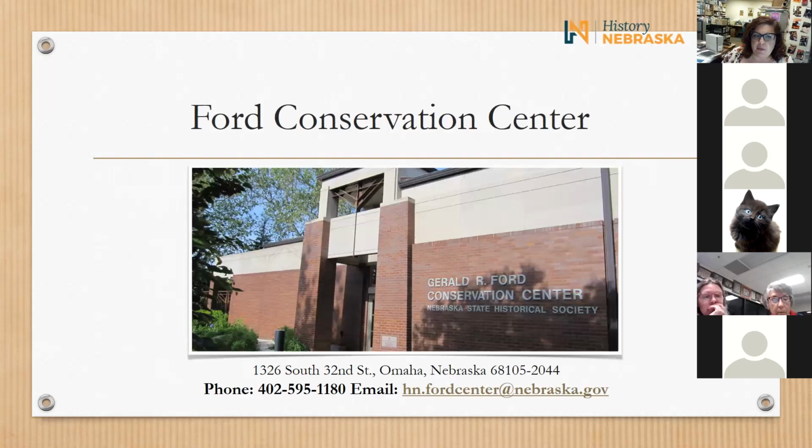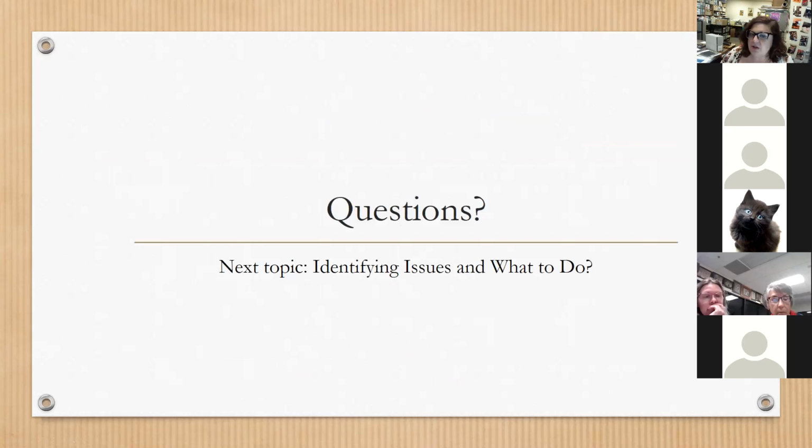So if you have any questions or you wanted to consult a conservator, the Ford Center is in Omaha and is always available to answer questions or to consult on treatments for the items in your collection that you want to have conserved. All right, questions before we move on to identifying issues and what to do about them. Oh, thank you, Vonda, for sharing the museumpest.net site. That's another helpful one.